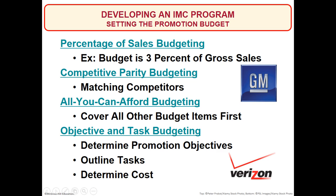Next, let's talk about setting promotion budget. There are several ways of setting your budget. One is called the percentage of sales budgeting. Say for example, 3% of your gross sales is your budget for your promotion. We use competitive parity budgeting, matching that of your competitors. Like GM, they want to look at Ford or Chrysler's budget and make that comparison and match that or beat them. Or you can use affordable budgeting, cover all other budget items first. And also objective and task budgeting, determine the promotion objective, outline the tasks, and then determine the cost.